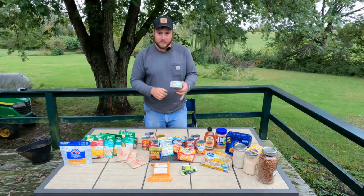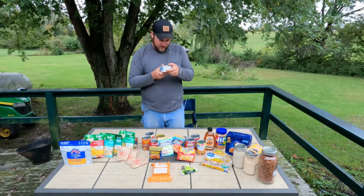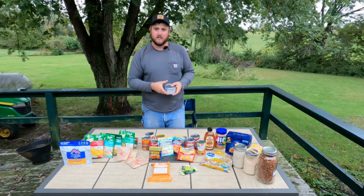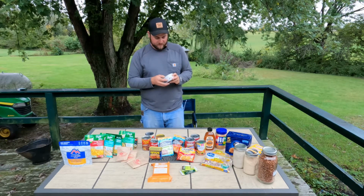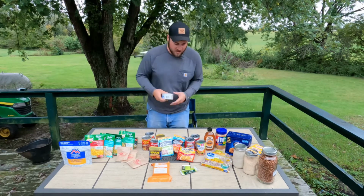Got some chicken. This stuff lasts a long time. Let's see what the date is. It's got a Best By date of 2023, so that's 2 years from now. And keep in mind that the Best By date is for flavor, so these will last much longer than that.